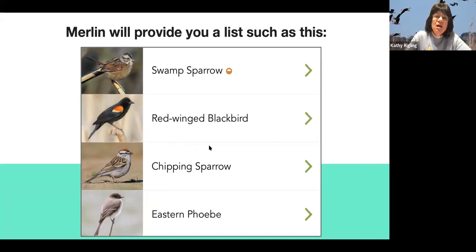Some of the real basic field guides for beginners actually have them grouped by color, which is really nice. So, if I was using Merlin, the other day I was looking out my window and I saw a brown bird with gray, and I put in Merlin that it was small, and that it was on the ground, and it came up with these possibilities.